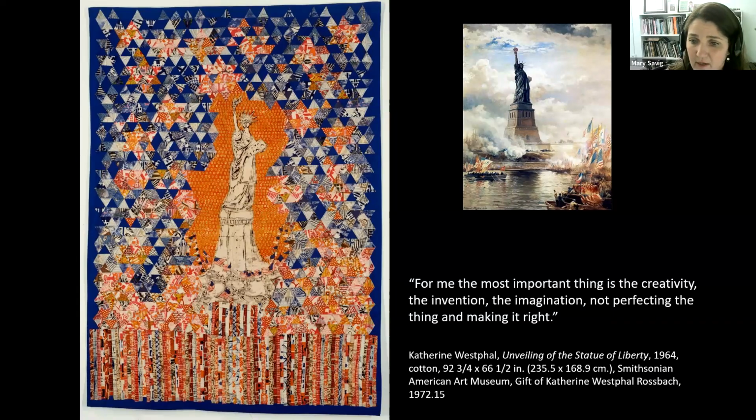The image is a riff on the American artist Edward Moran's patriotic painting of the Statue of Liberty. This is the 1886 dedication of the Statue of Liberty, in which the statue towers over a harbor crowded with boats and American flags. Westphal's Lady Liberty, I know you can't see her in this picture because it's so small, but she seems appalled as she gazes at the chaos below. A comment perhaps on the meaning of liberty at the height of the civil rights movement.